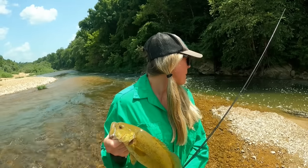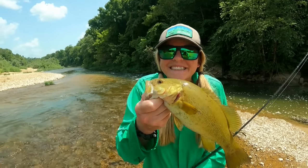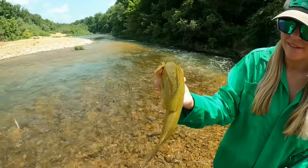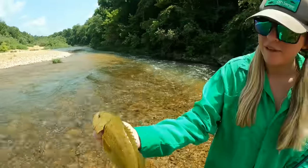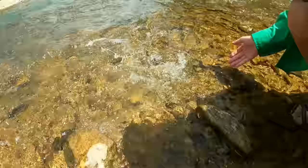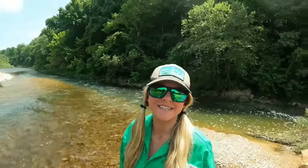Yeah, so I guess let's release this one, and let's throw in there so we can catch one of his buddies. They look to be bigger than this one, actually. Yeah. Again, he's like yellow. Yeah. What a cool fish. Beautiful smallmouth. Way to kick off the day, Jay. Woohoo! Finally! Ooh, see, whoa. Yeah, buddy. Feisty.